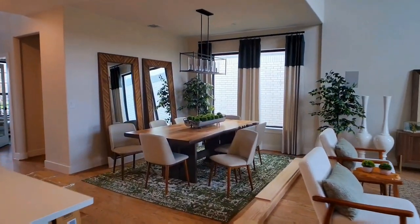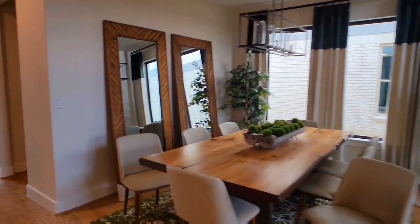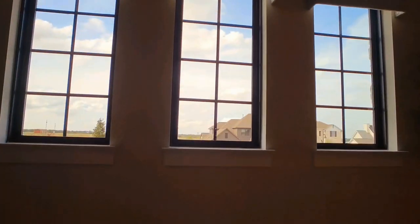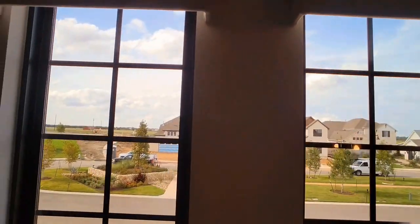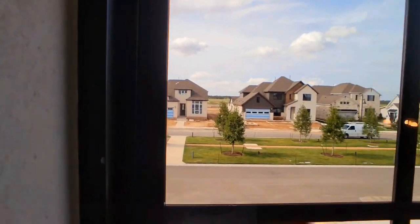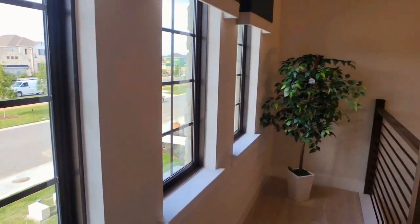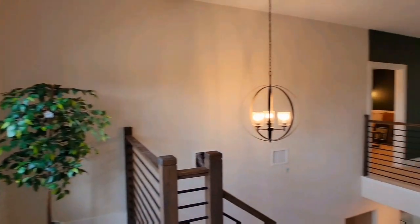Downstairs. So now we'll go upstairs. So right as we arrive upstairs, you can see this is the new Santa Rita model park right here, and just some beautiful windows bringing in light.